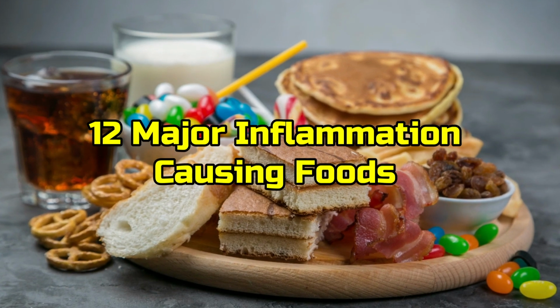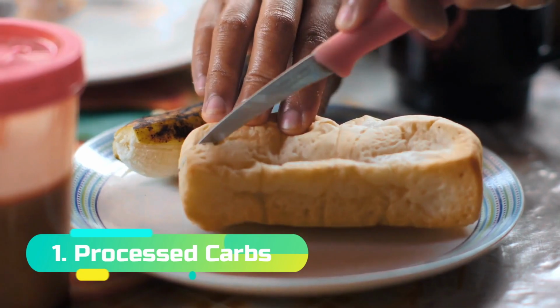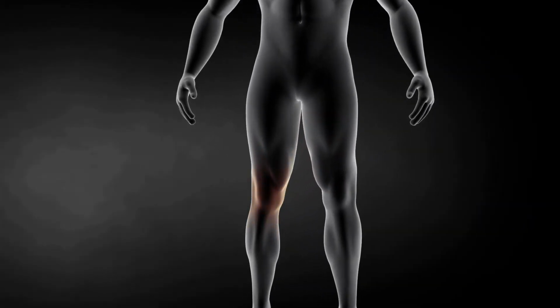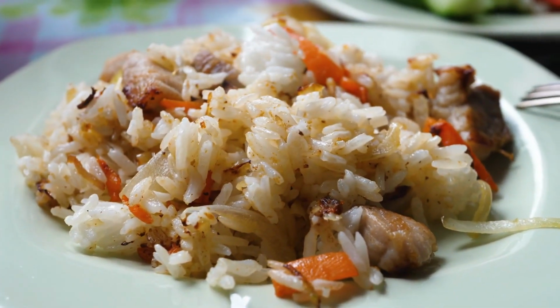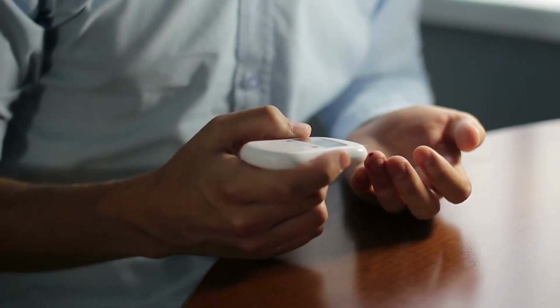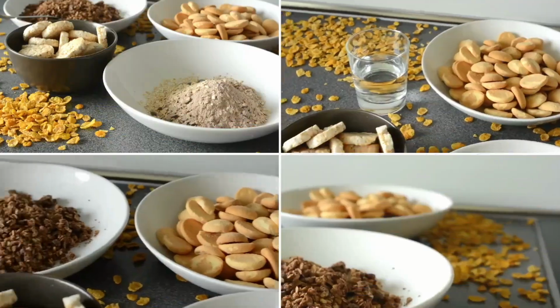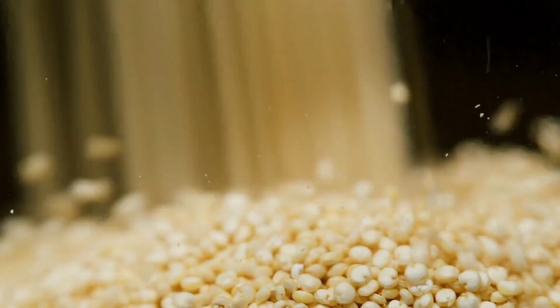12 major inflammation-causing foods. 1. Processed carbs, like white bread and white rice, are some of the most common causes of inflammation due to their high glycemic index. These types of carbs are refined, which means they contain fewer nutrients and are digested faster. This leads to a rapid rise in blood sugar and consequently an increase in insulin production. Aim for complex carbohydrates such as whole grain breads, oats, brown rice and quinoa instead.